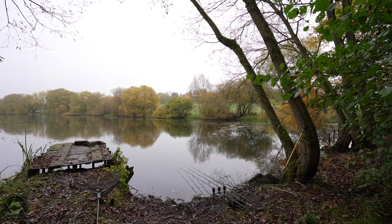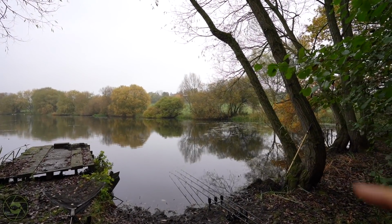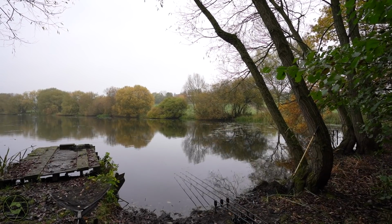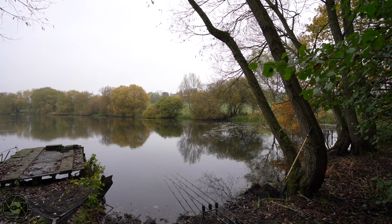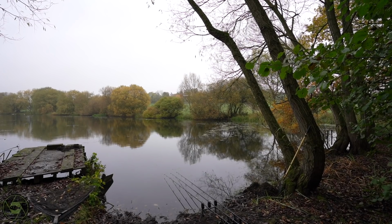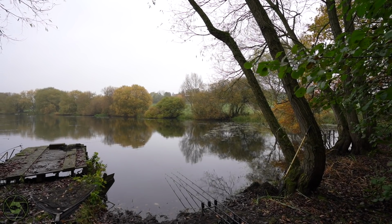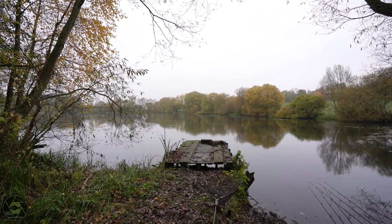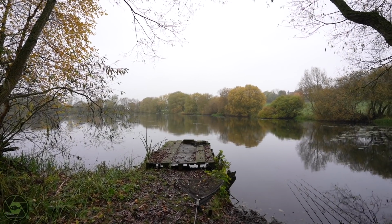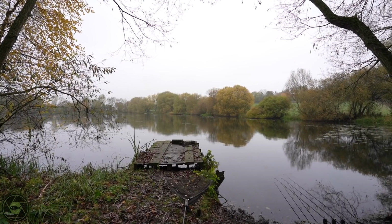but I have just seen something crash out here. I say crash out, it was just a bit of a flick of a tail more than anything. Could have been a pike, but it was definitely a little bit bigger than a roach, so it's a little bit promising. And I have also seen something over the lily bed over there where I've got a rod. Something's just happened over there as well, just a swirl on the surface.